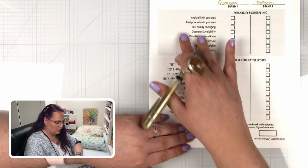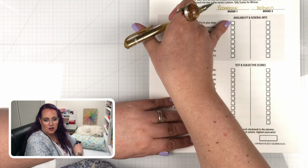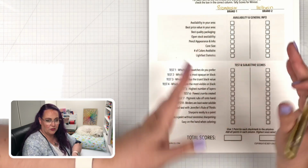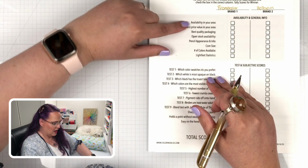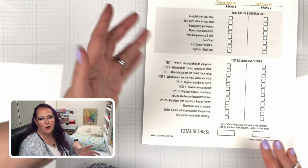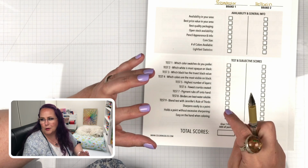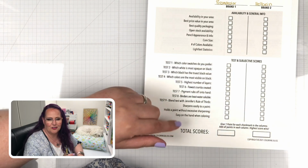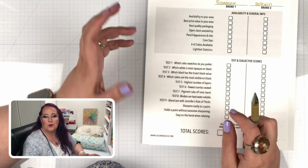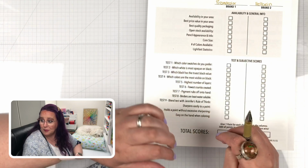So we'll go through this top part first, and what you do is you give a tick on each side of which one you think wins on each item, and then at the end we'll score and see who wins. So hopefully this will be a little less subjective, although it's still going to be subjective in certain parts, but it will be a little more fair, and we'll see who comes out ahead, Prismacolor or Holbein.